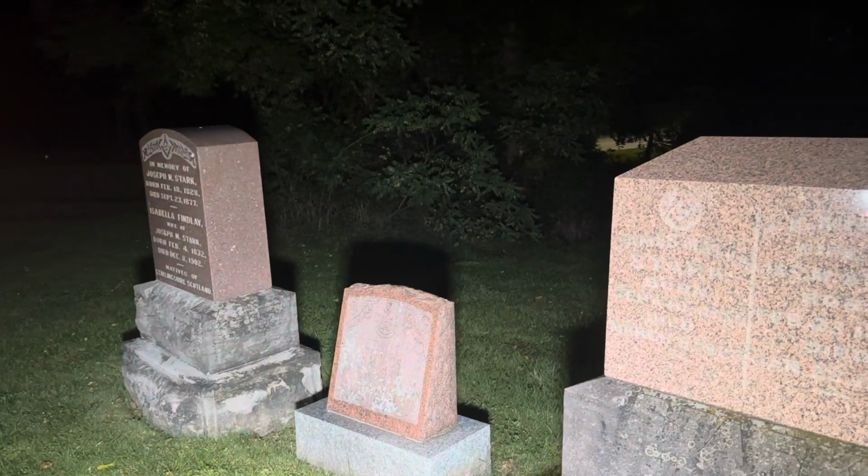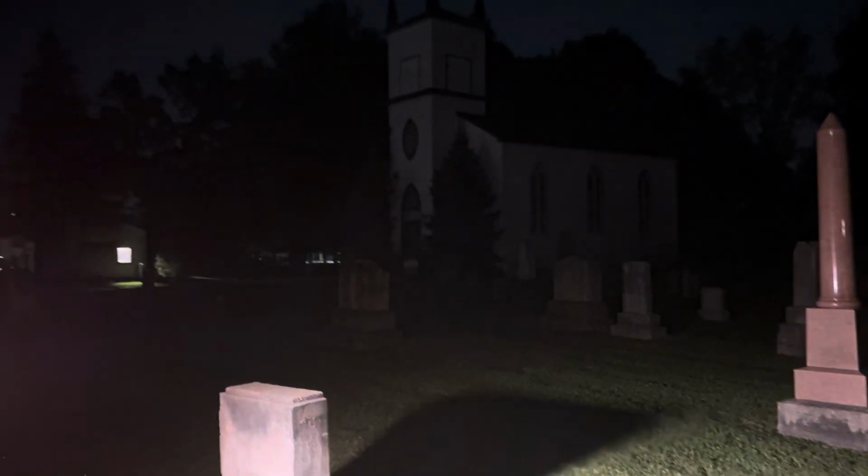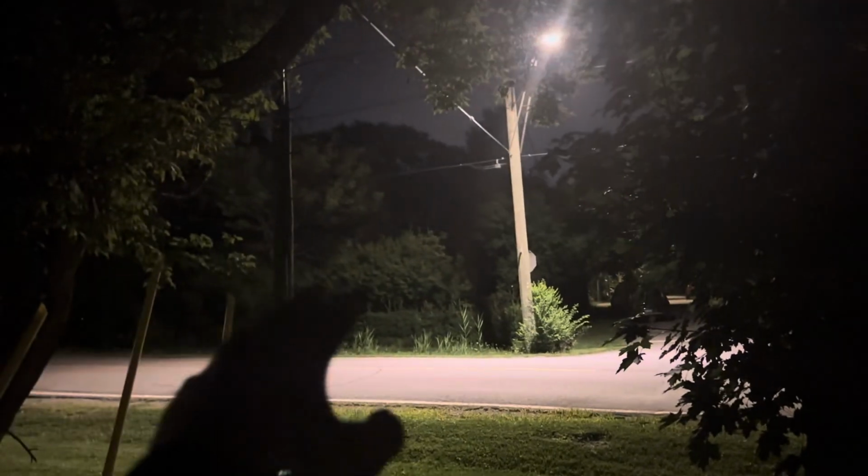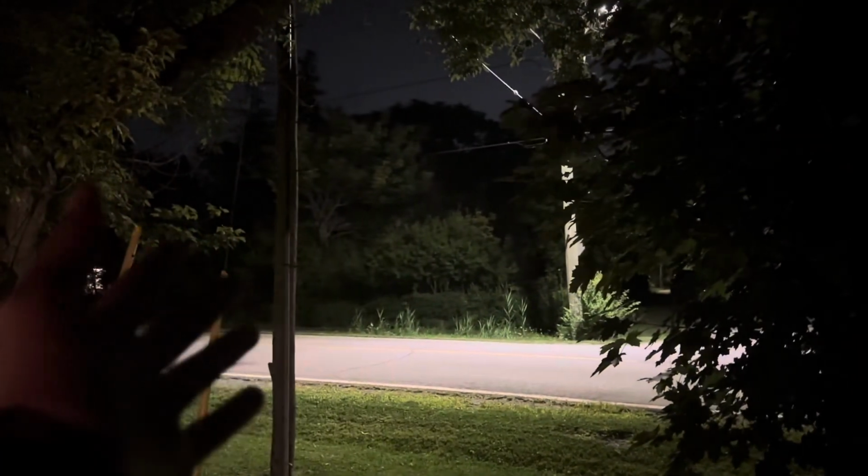I'm going to end this video right here at the cemetery. As you guys can see, the house is across the street. The property is so overgrown, you can barely even see the house from here.